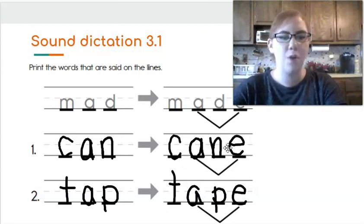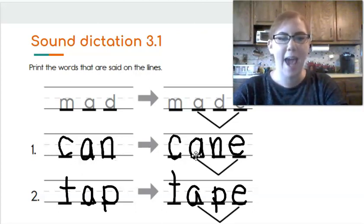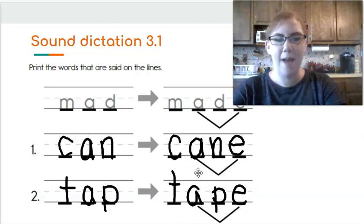This E is also called a magic E because it changes the sound of the vowel before it. The E becomes silent. Did you notice that we don't say it? Cane. The magic E is silent, but it changes the sound of the vowel before it. So this says can, and this says cane. Now this is saying A instead of A. Tap to tape. That magic E changes this vowel to A.